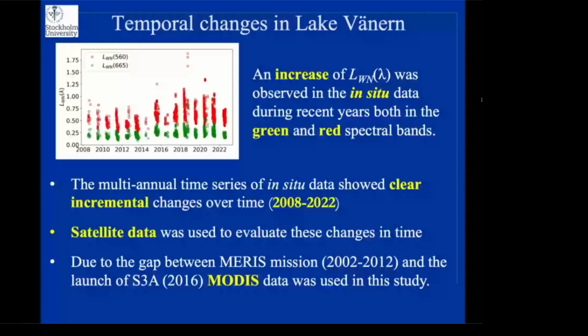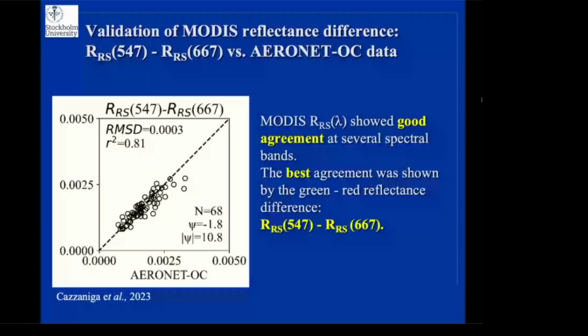Then what we first checked was data quality control of the MODIS data. So here this is the MODIS, the difference of the reflectance in the green against the reflectance in the red. This is green, it is green. Maybe it's already getting a bit orange or yellow. And then basically we saw quite good agreement at several spectral bands. Here's the example, only for those. And the best agreement was shown by the green and red reflectance difference.